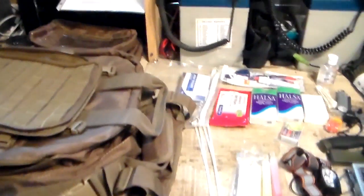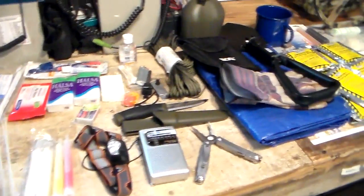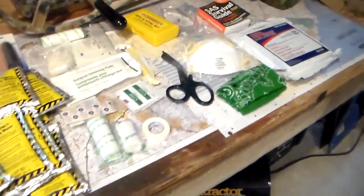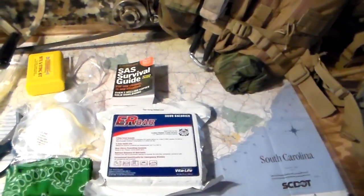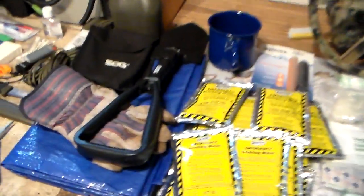I want to show you a bag. It's a bug out bag and it's from Flash Packs. They sent me this bag absolutely free and I'm not getting any compensation for showing the bag or trying to sell it. But I just did some evaluation of the bag and I actually evaluated things in here. Not just looked at them, I took the bag out and hiked around with it.